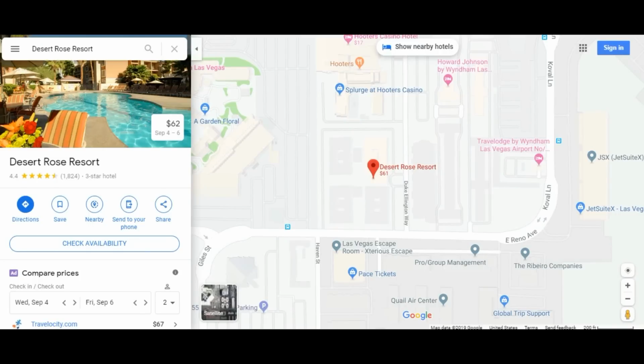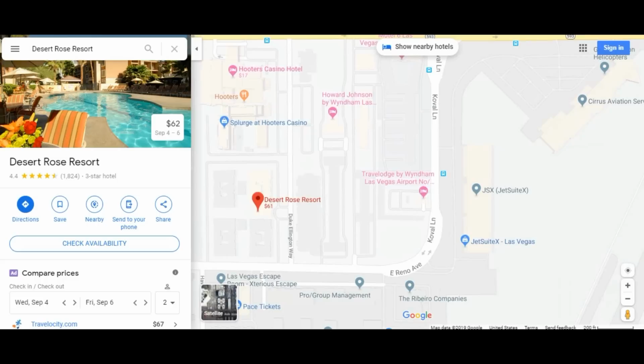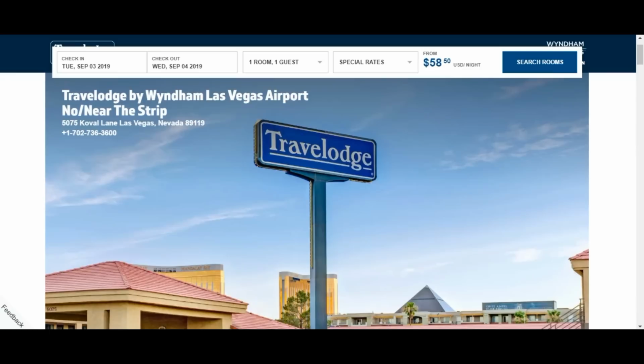Now, we'll move just up the road here, and we're going to loop around by the airport. Now this one, Travelodge by Wyndham, Las Vegas Airport. Now this says by Wyndham, but it wasn't on the site I just showed you earlier, because this is just a straight motel. Wyndham does their reservations, but this is just a motel. This is not a timeshare.